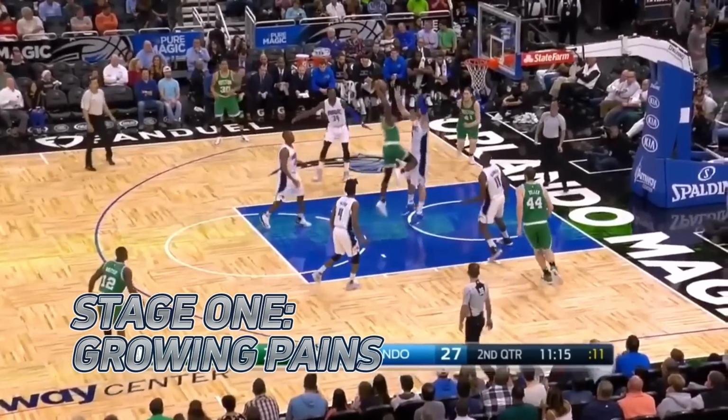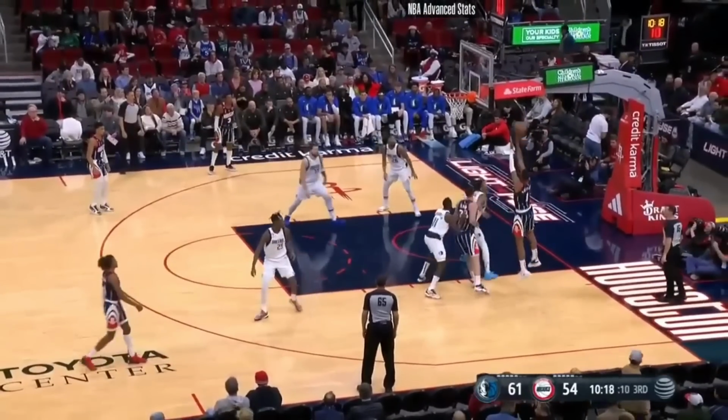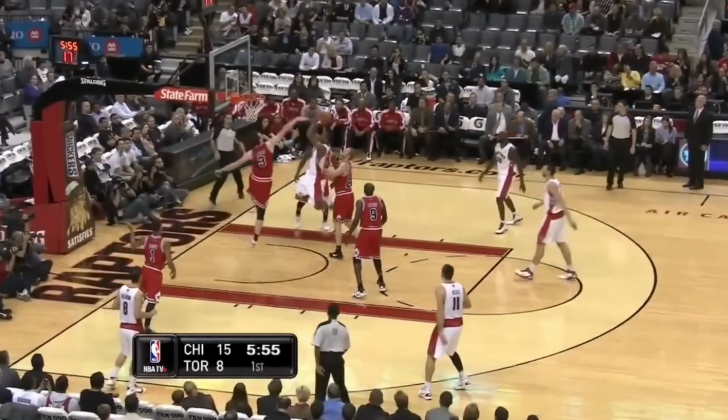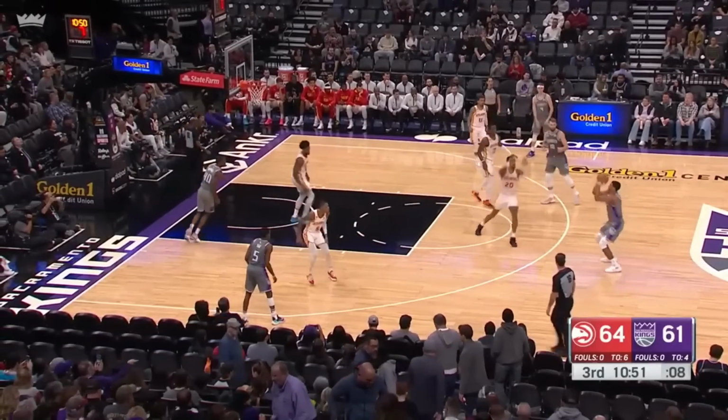The first stage is what I call growing pains. This is at the beginning of the player's career where they don't have many elements to their game yet. It's a time where they struggle to consistently create for themselves. Maybe they rely on their elite athleticism or being run off screens to score. This stage, however, is just a building block for what they are expected to pan out as a player.